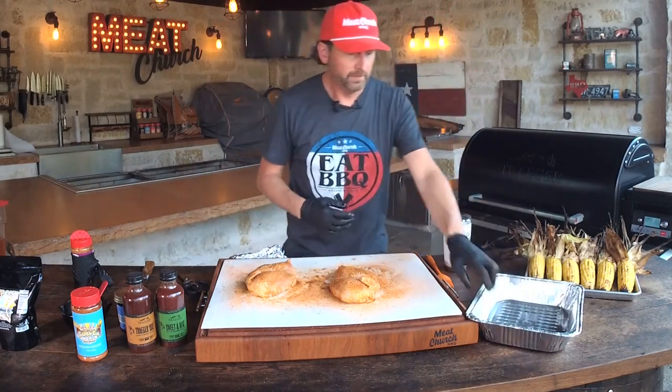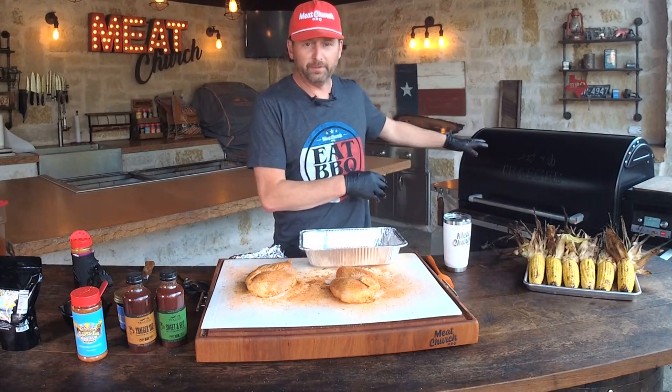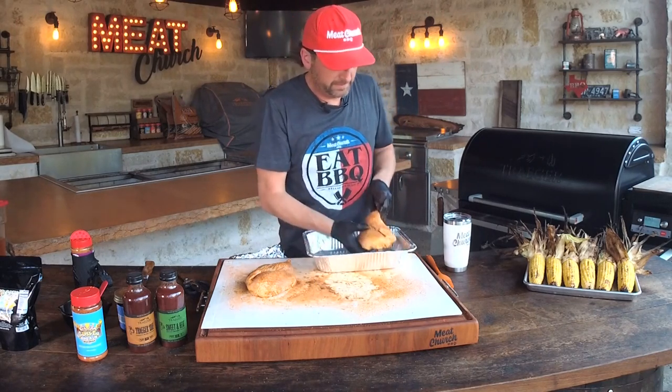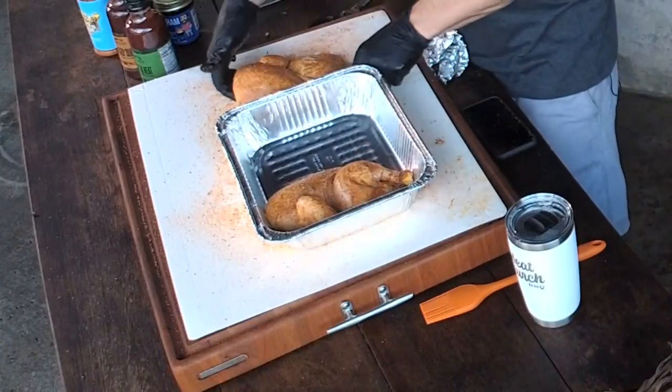So here's what we're gonna do. We're gonna cook these in a half steam pan. You could put these directly on the grate, but if you do that, you can't have this amazing butter effect that I'm gonna show you. I'm gonna lay this in a pan. It's okay to just set it right on here because we're gonna throw this away in just a second.